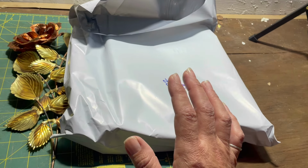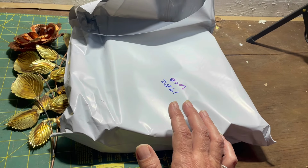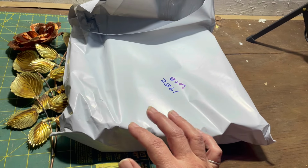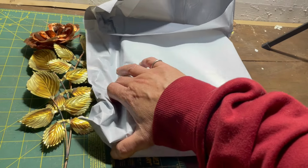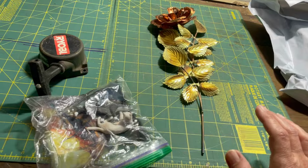So he actually bought these on Thursday, and so I waited to see if he was going to send me an offer for the rest of them, but he never did. So I'm going to go ahead and get those shipped out. And then the rest of these are on eBay.